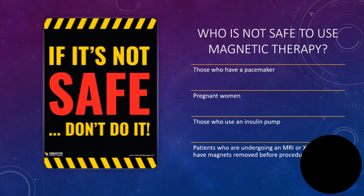Now, magnet therapy is not safe for everybody. So those who have a pacemaker should not use magnet therapy because it can interfere with the pacemaker. Pregnant women should not use it. There's not enough evidence that it does not do harm to the fetus. So pregnant women should avoid it because you don't want to harm your fetus. As well as those who use an insulin pump. Again, it's kind of like the pacemaker. It can interfere with the signals and then cause more detrimental effects.